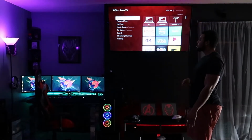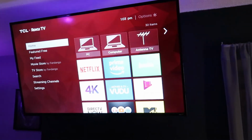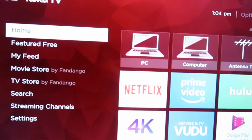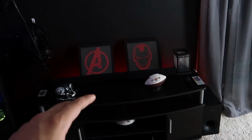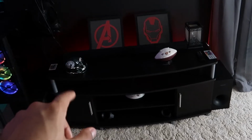So the centerpiece of the room has gotta be the 55-inch 4K smart TV from TCL. So we got the TV on a swivel mount so you can pull it out and angle it to wherever you're sitting in the room. So right below the TV, we got the entertainment stand with the soundbar and the subwoofer, and then we got a couple pictures, and then controllers down below for the HTC Vive.